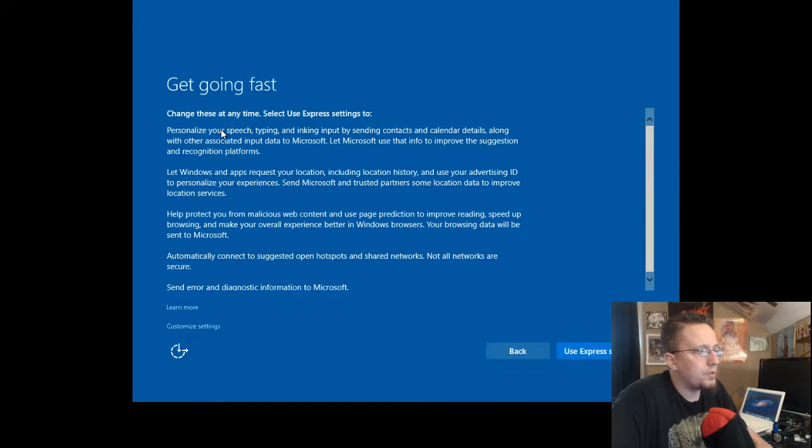By personalizing your speech, typing, and inking input, it's basically gathering general data about you, and then using it across the board in your system. This is also going to turn on your location, including your location history. Where this is actually helpful is if your computer gets stolen. They do have built-in tools to track your PC, much like Mac has had for quite a while, your Android phone has had, your iOS device has had.